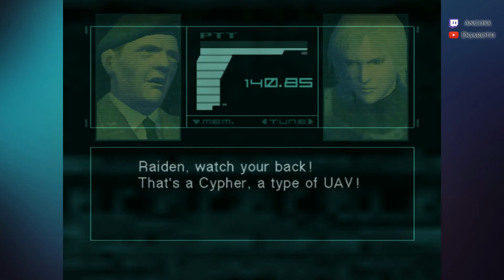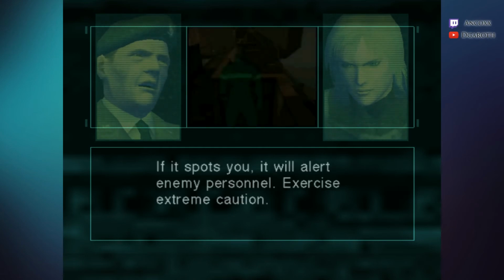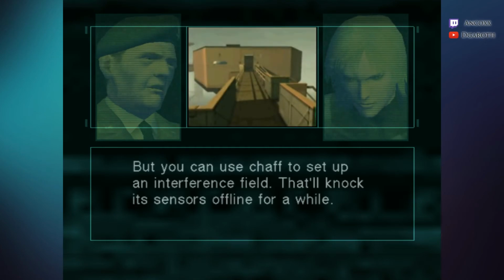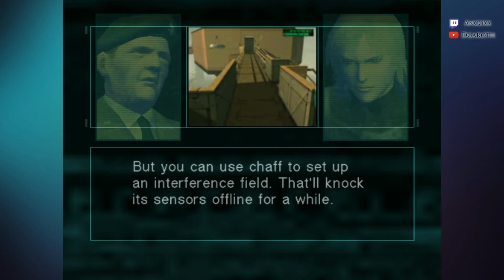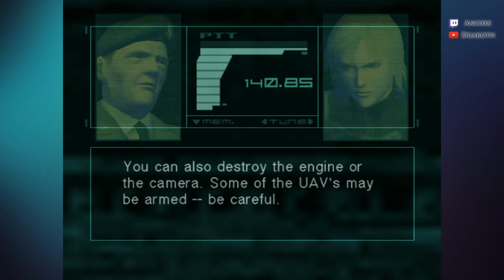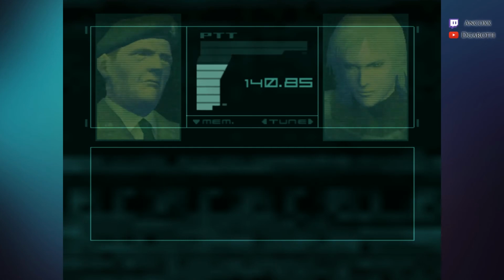Raiden, watch your back. That's a cipher, a type of UAV. If it spots you, it will alert enemy personnel. Exercise extreme caution. But you can use chaff to set up an interference field. That'll knock its sensors offline for a while. Try to locate some chaff. You can also destroy the engine or the camera. Some of the UAVs may be armed. Be careful. Copy that.